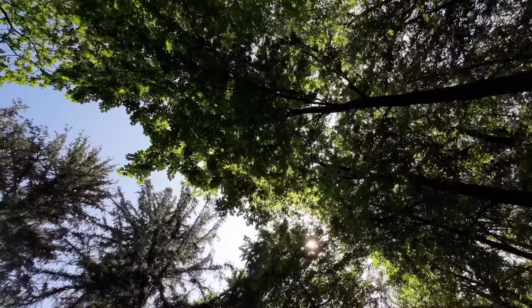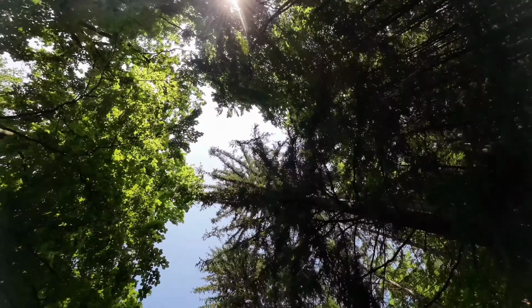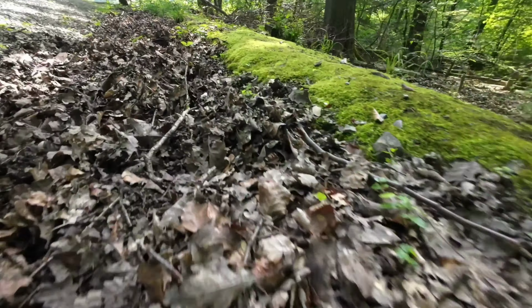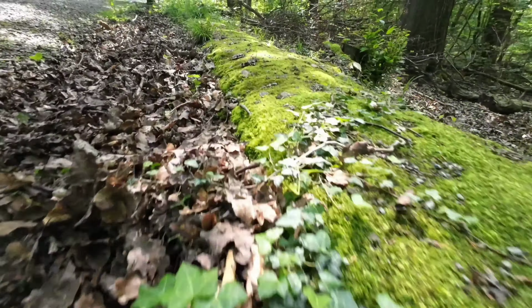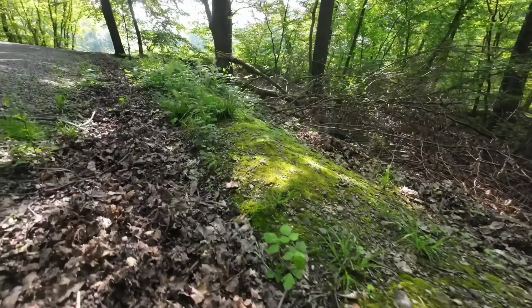So there's two ways you can get there. One is on a sort of a more well-formed road, and on the way back we head straight through the forest. So sit back and enjoy this beautiful walk and the castle.